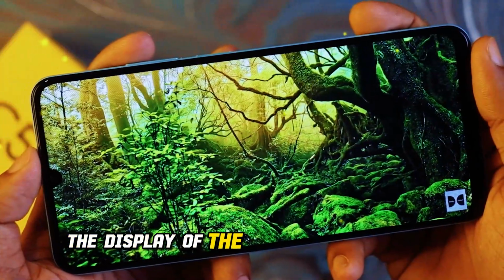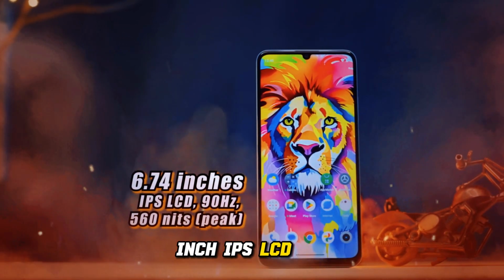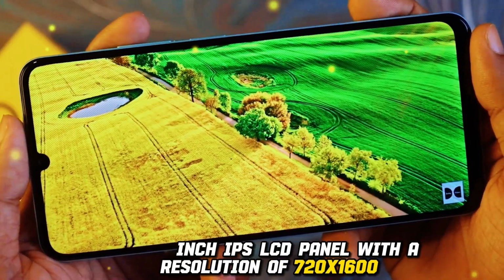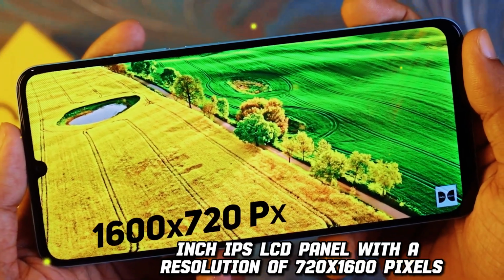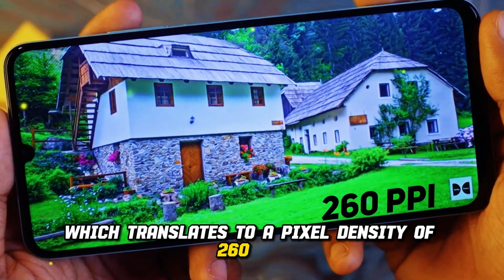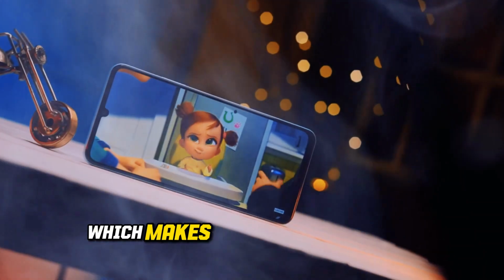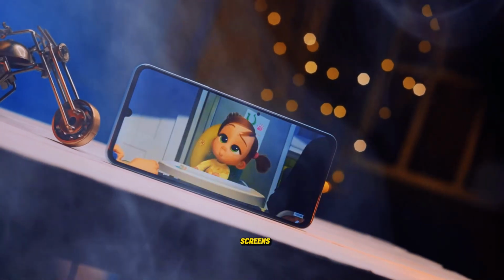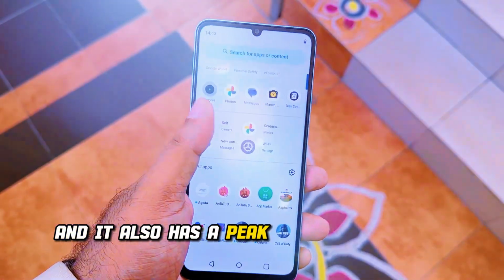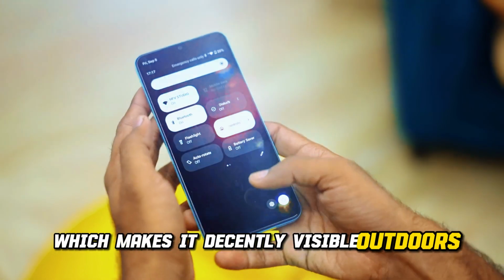The display of the Realme C51 is a 6.74-inch IPS LCD panel with a resolution of 720 by 1600 pixels, which translates to a pixel density of 260 ppi. The screen has a 90 Hz refresh rate, which makes it smoother than the standard 60 Hz screens. And it also has a peak brightness of 560 nits, which makes it decently visible outdoors.